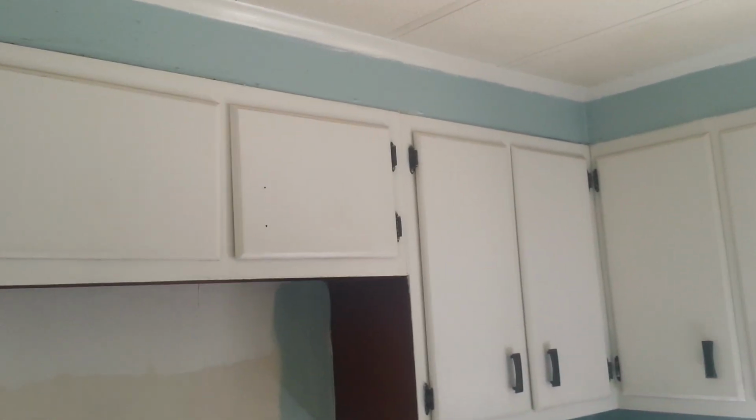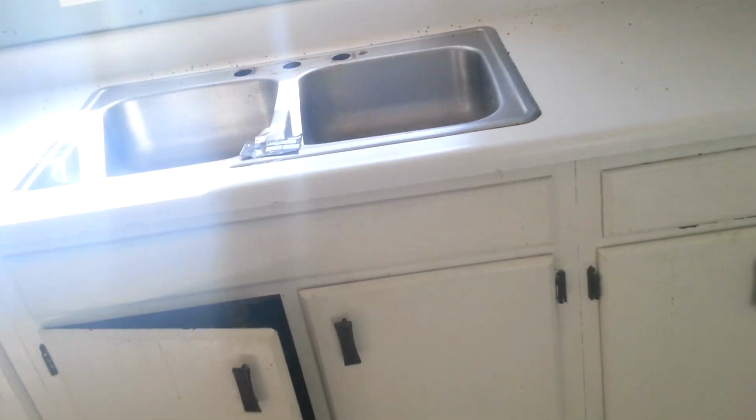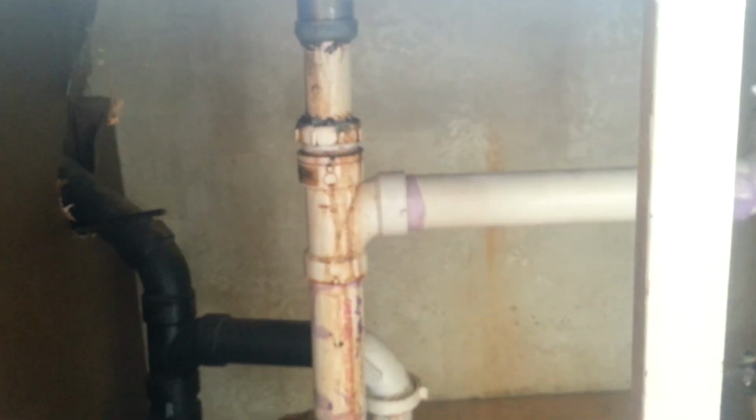Kitchen cabinets really aren't bad. If you're looking for a rental property, these could probably be cleaned up, painted. You got to finish off the plumbing here. Looks like the previous owner was installing a faucet, maybe left it off underneath. Not the cleanest plumbing I've ever seen in my life, but I also don't see any moisture.